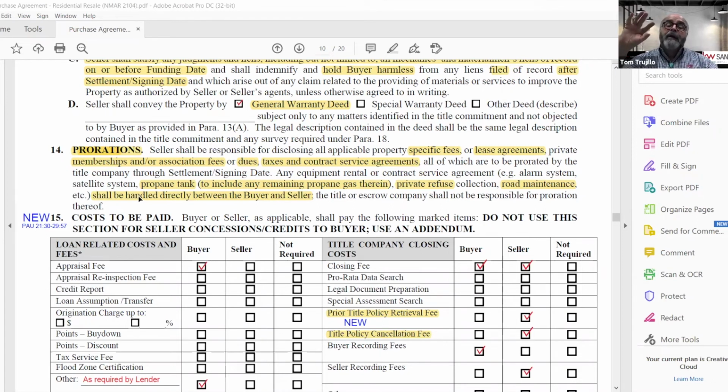All right. One that is always caught up here on occasion, because I've lived this one, is any equipment rental, service agreements. That's your alarm system. Does it stay with the house? Do you want that? My favorite one is propane tanks. That technically, that propane tank can be construed as personal property.